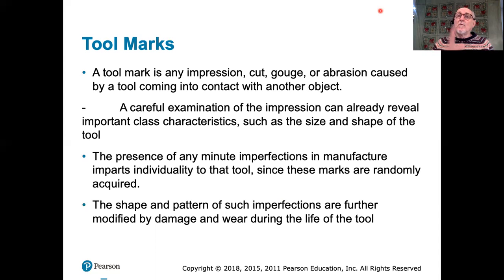And the reason for that is that all tools carry with them individual marks. They carry marks, first of all, from imperfections acquired during the manufacture, just as we saw with the barrel of a gun. In manufacture, there are small imperfections which happen at random, and that is imparted to the bullet. Here, with a tool such as a chisel or something like that, there are small imperfections which have arisen due to manufacture, which may be imparted to a mark that the tool makes. And furthermore, as that tool is used during its lifetime, it acquires damage at random. And those marks, those characteristics may be imparted to a mark which that tool then makes.